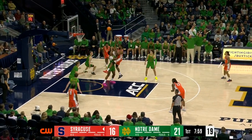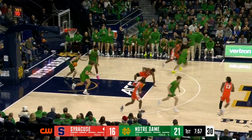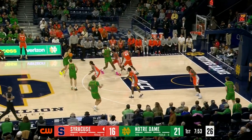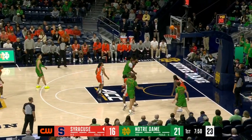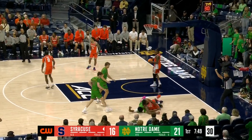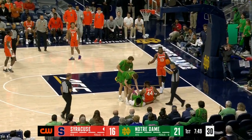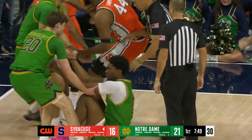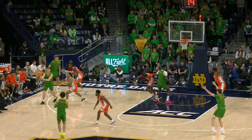Syracuse has won 5 of the last 6 meetings. Lampkin, awkward attempt. He hit the deck. Jyare scooped it up. Alaco. Shrewsberry. 3-ball. Then a fight for the loose ball. Jyare and Lampkin both hit the deck, and a foul was called. And both teams are locked and loaded early on.